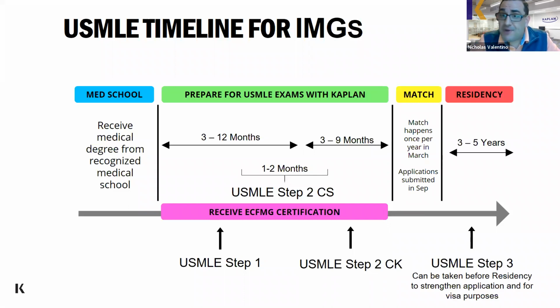And then you start your residency. Residency can be anywhere between 3 to 5 years, depends on the specialty. And you also have to complete USMLE Step 3. Now, international graduates can complete Step 3 before they apply or when they're already in residency. The benefit of doing it when you're already in residency is you already have your job. The score isn't so important, but there are benefits of doing it early.